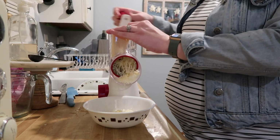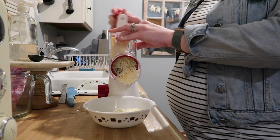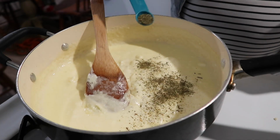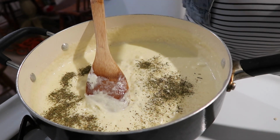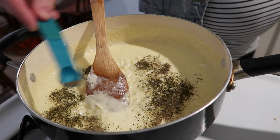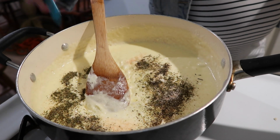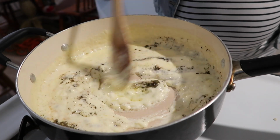I just added the butter, the heavy cream, cream cheese, and the garlic to a pan and got that all stirred together and melted together, and then I'm shredding the Parmesan cheese, and then we will add the Italian seasoning, salt, and pepper to the heavy cream, butter, cream cheese mixture that we're making for the Alfredo sauce.